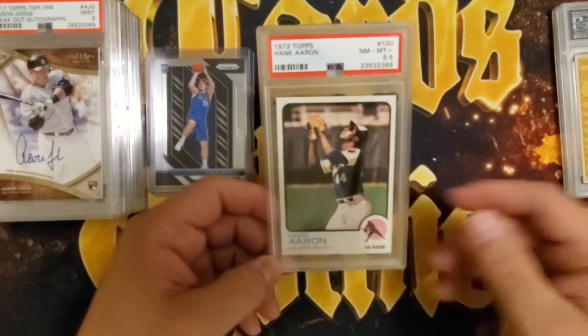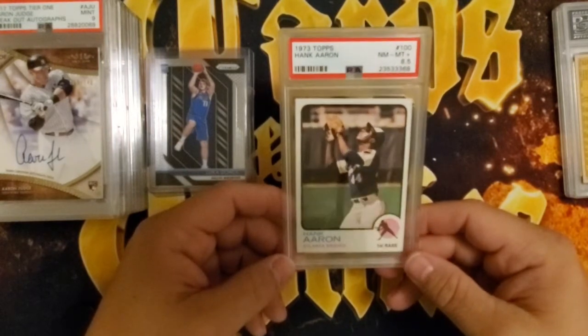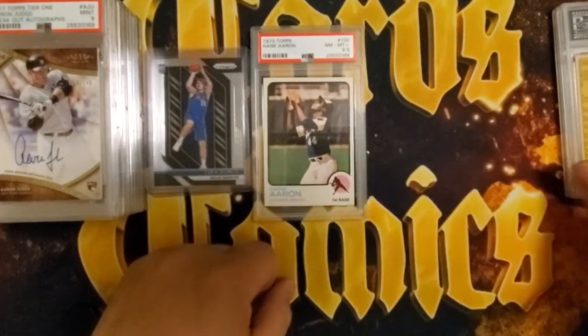But this is going to be a pretty good card in terms of pop report. And it's just a really, really nice card. I need it for my set. And so that all works out really nice in the end.